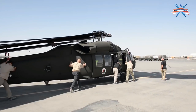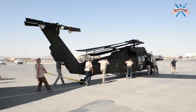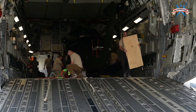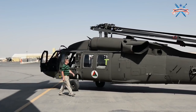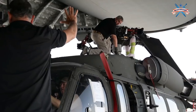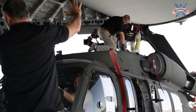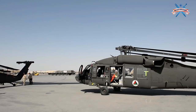The Afghans will begin flying and training on the UH-60 on the 1st of October. Although we would like this capability to be up and running as soon as possible, building an Air Force takes time. And it takes many, many years during peacetime, and the Afghans are doing it during wartime. So it is a Herculean effort for the Afghans, and they are frankly knocking it out of the park.